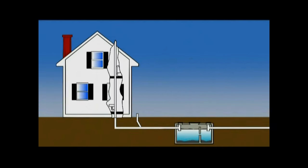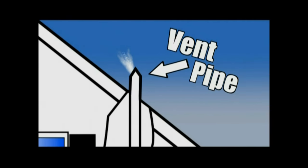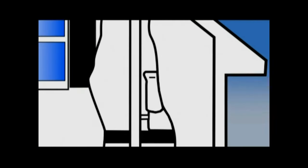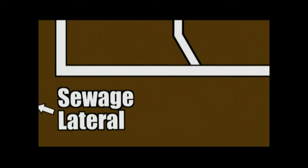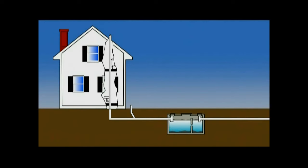You know that little pipe that sticks out of the roof? That's your vent pipe. It allows air to enter and leave the system as liquid flows through the pipes. Oh, and it vents noxious gases, too. All the various drains in the house are connected to one main exit pipe called the sewage lateral. That's the buried 4-inch pipe that goes from the house to the septic tank. It usually goes through the home's foundation wall, but may also go through the home's basement or crawl space floor.